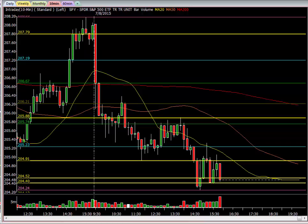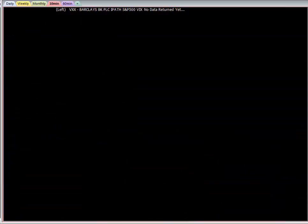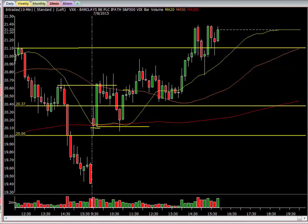So we take the VIX, VXX, pretty much right out of the gate. We're in at 20.10, right down in here. Buy it off the support from the 220 MA here, and rocket ships. We take half off at 20.37, the rest off at the 50 MA, and this little bit of pivot here, because we play the charts.